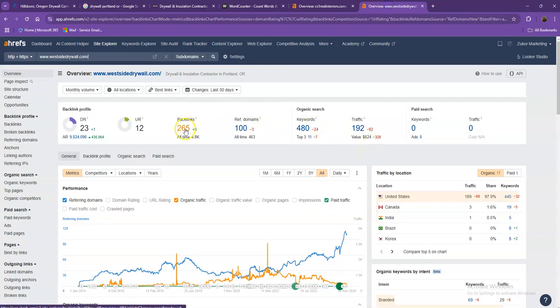One important thing that you need to discuss in regards to backlinks and referring domains is that this actually needs to be a 2-to-1 ratio. So these 100 referring domains that they have, these are what we call the good or high quality backlinks, while the rest of the missing backlinks, those are what we consider the spammy backlinks.